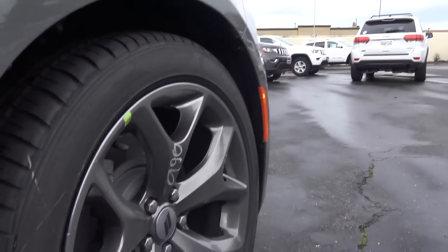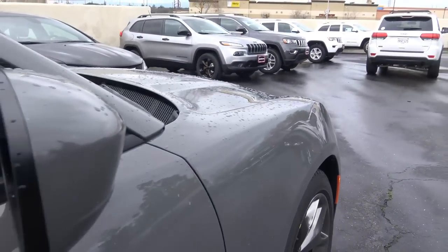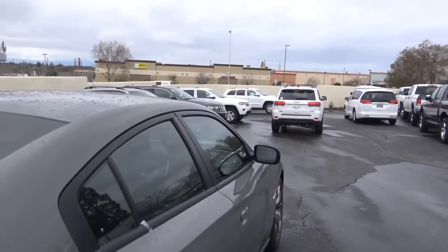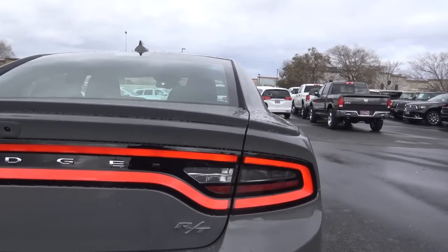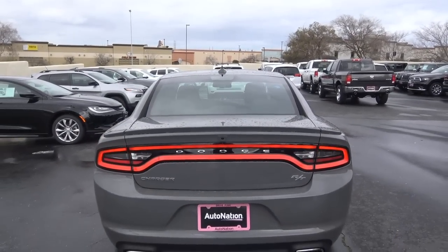These 20-inch alloy wheels also look pretty good. Coming to the rear of the vehicle, you have tail lights that kind of look like the Dodge Dart's, and you also do have LED turn signal indicators, dual exhaust tips, and a shark fin antenna.